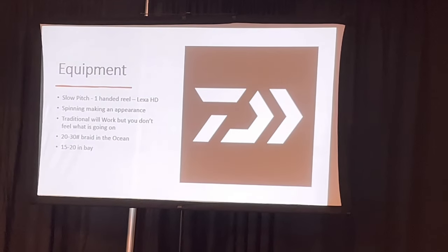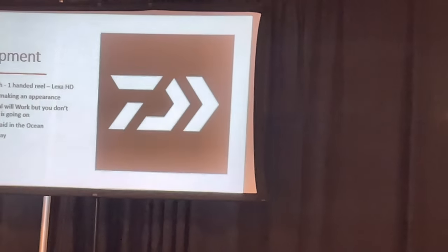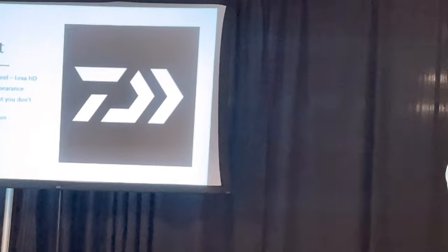We're in the strike zone. That's the way you catch the fish. So all this other stuff may refine that, but you have to be fishing where the fish are. That's the way to catch trophies.